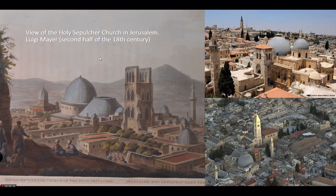So it's part 2. This is a view of the Holy Sepulchre Church in Jerusalem by Luigi Mayer, second half of the 18th century. As we can see, this is pretty significant here. And when we look at the modern part, we see a different style, and maybe even some buildings are missing. There's no building like this. Okay, why did they change it? I don't know, but look at how it looked originally in the 18th century.